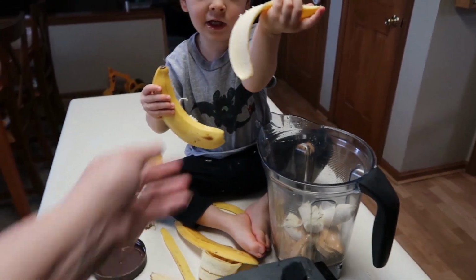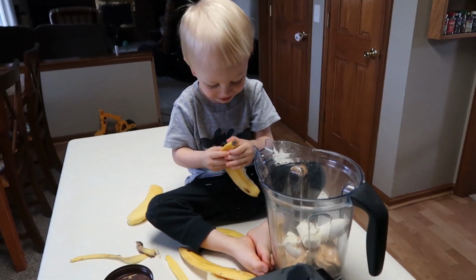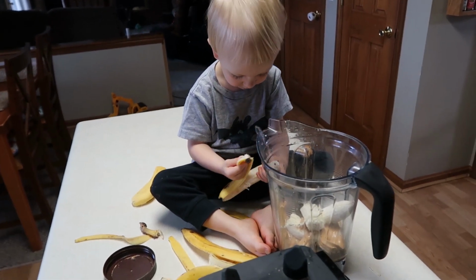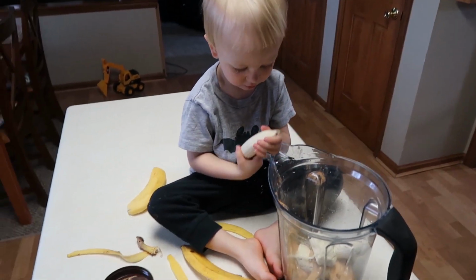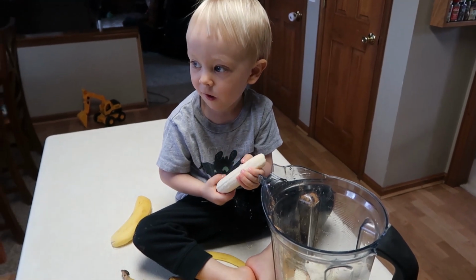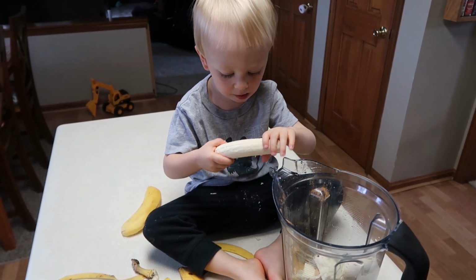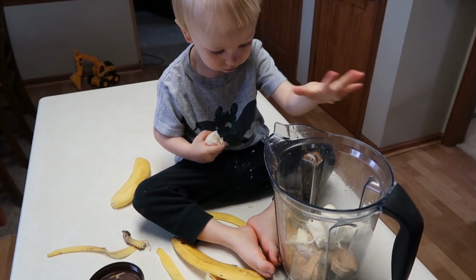Button. Thank you. You are a great banana peeler. Best I ever saw. Thank you, babe. Just set it there. What are you putting in your smoothie? Oh, a bite for you first before the smoothie? What are you putting in that smoothie? Bananas and peanut butter.